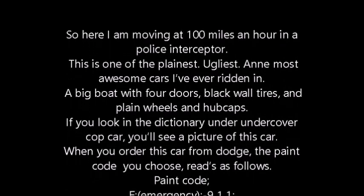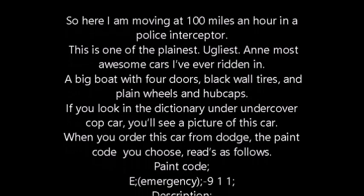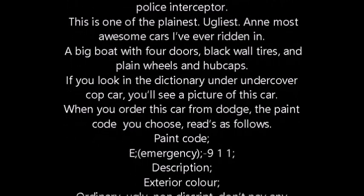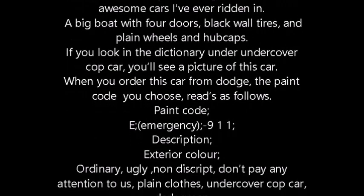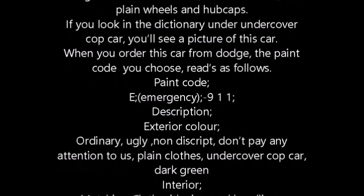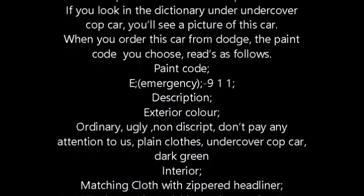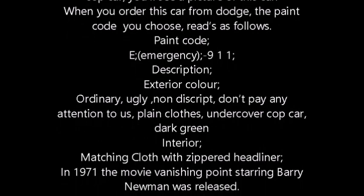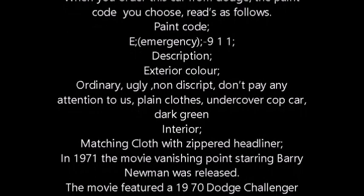When you order this car from Dodge, the paint code you choose reads as follows. Paint code E, emergency, 911. Description: exterior color, ordinary, ugly, nondescript. Don't pay any attention to us. Plain clothes, undercover cop car, dark green. Interior, matching cloth with zippered headliner.